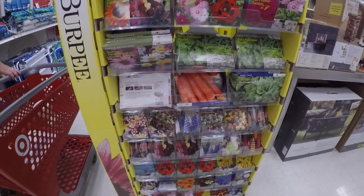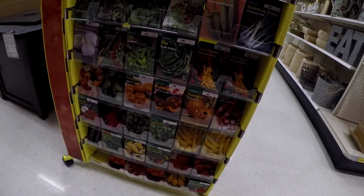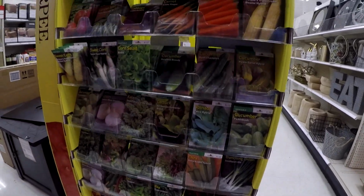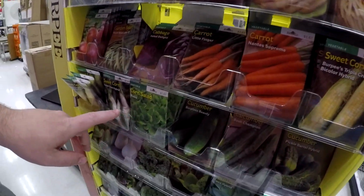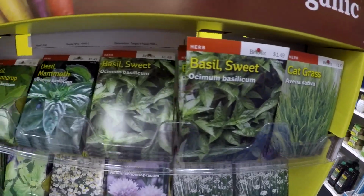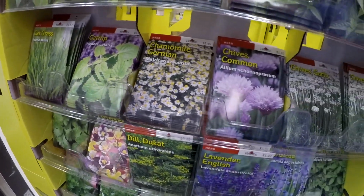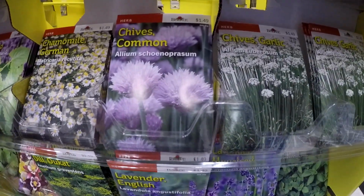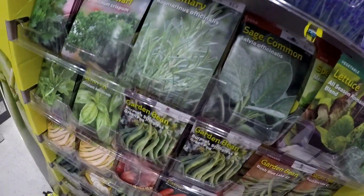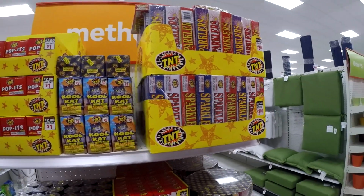All of the different seeds and such that Target has for growing. All the vegetables. Ooh, romaine corn salad. And some great sweet basil, catnip for those with cats, chives, love them, everything. You know it's summer when they've got all the fireworks out.